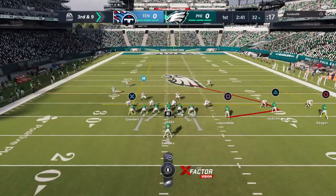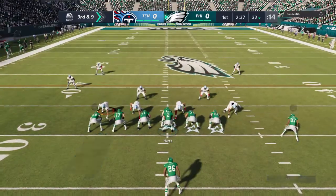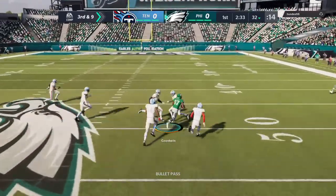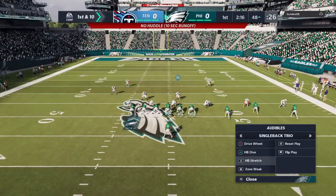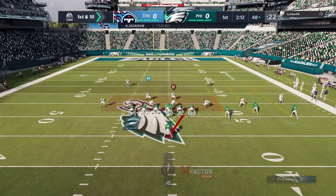Got an extra defensive back out there for the Titans now here for third down. Hurts. Goodwin able to haul it in. And he'll be taken down, but not before they work it across midfield. Nice third down conversion and even 20 yards.